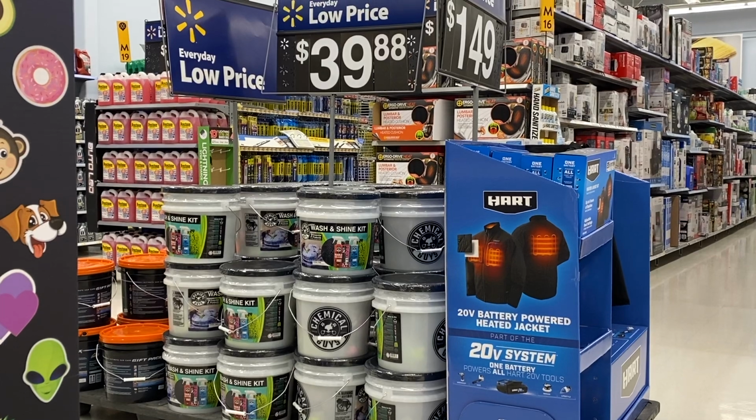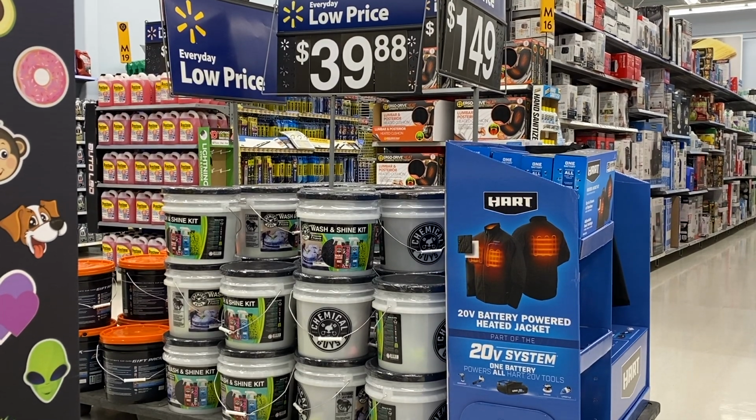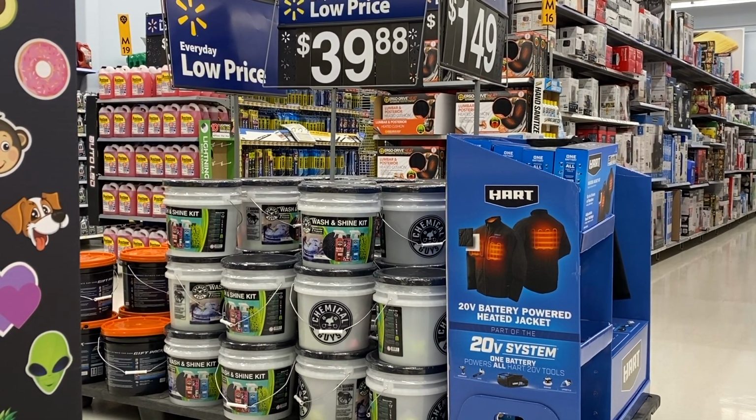Another thing I also saw was the Chemical Guys. They had a bucket with a ton of gift stuff in there, their cleaning products. I'm not quite sure how their products are. I've never used them, but I did like how they came with a bucket, and that's usually the gift set that I like to go with, if they come with a bucket. And you can also find different brand ones at AutoZone.